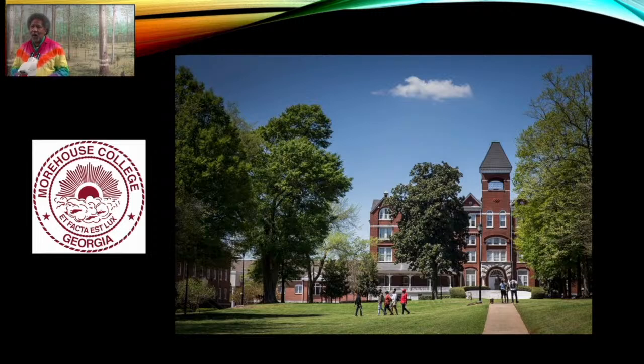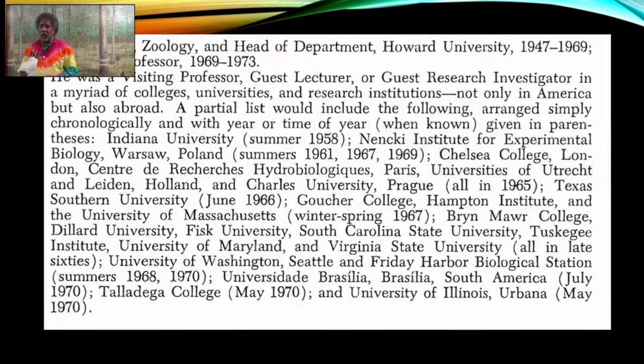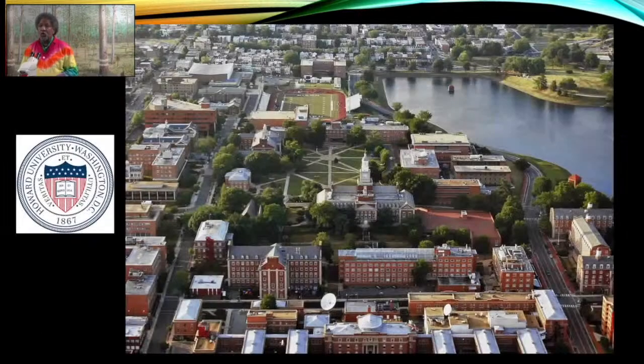Howard Finley left Morehouse and went on to Howard University. This is Howard University, a nice, good drone shot in Washington, D.C., which is actually where I grew up.